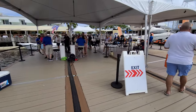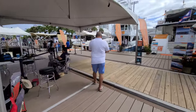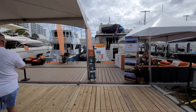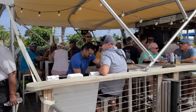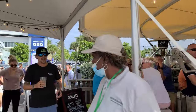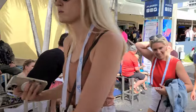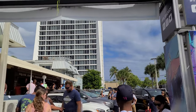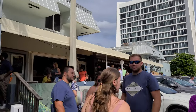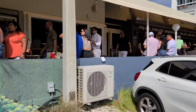To get a bite at Coconuts, you do have to exit the show, and then you'll be re-entering right here as well. This is another bar section that's, I think, not part of Coconuts, separate. Here it is. Let's see what the wait time is. Hopefully not too long for one person.